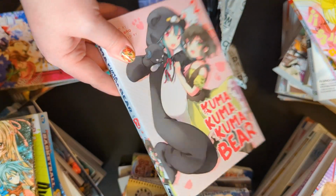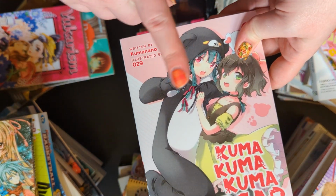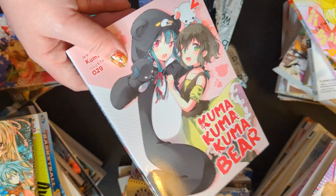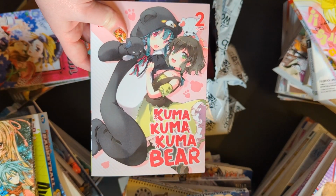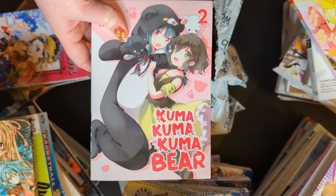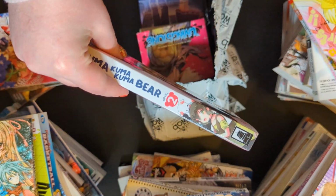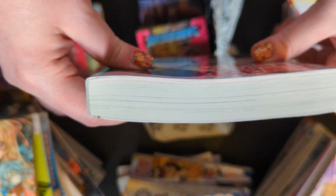We have got on top Kuma Kuma Kuma Bear Volume 2, the light novel. As you've seen, I got cats. And one of the cats is named after this protagonist, the isekai female protagonist, and her name is Yuna. So the really fluffy cat is called Yuna. So I've been reading the manga, and my partner's like, well, now we've got a cat called Yuna, I have to read the light novel. So we're on a mission to try and get him as many of these light novels as we can. It looks really, really new.